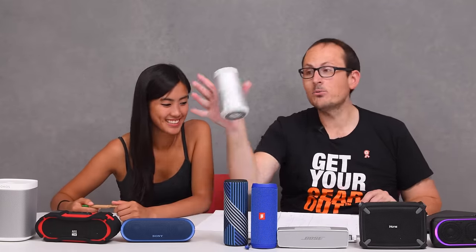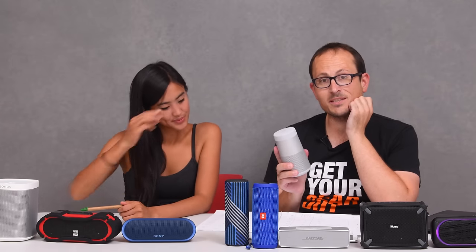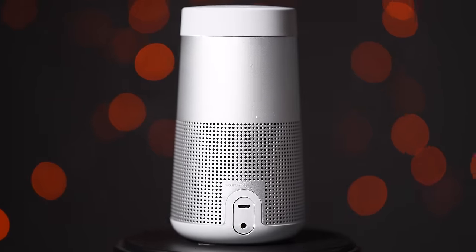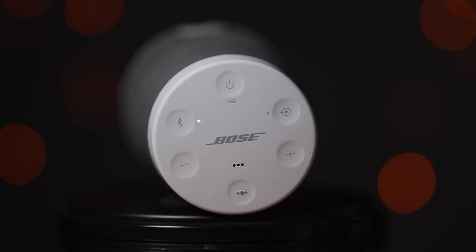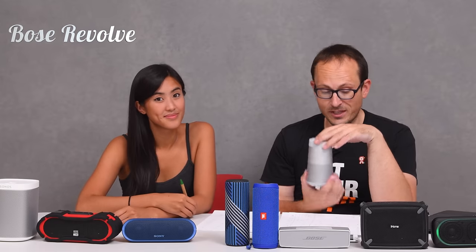Next up, the Bose Revolve. Now this is equal most expensive amongst the group. This is $199, 12 hours battery life, and this is IPX4 water resistant. So it's the least water resistant of the water resistant ones, but it'll take a little bit of a shower, unlike the other SoundLink from Bose that has no waterproofing in it.